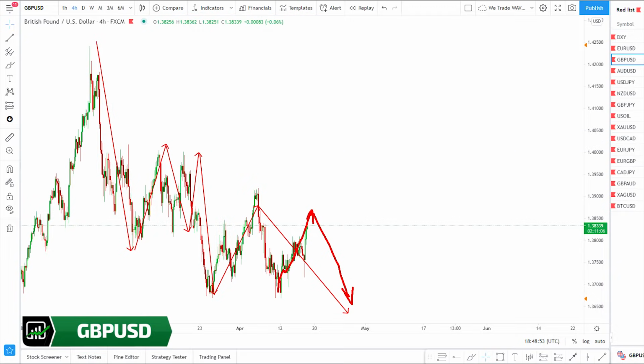Alright guys, do not jump in, trade your own plan and trade your own system. If this one turns out to be part of the corrective structure, we might be getting another down wave to break this low before any next structure.